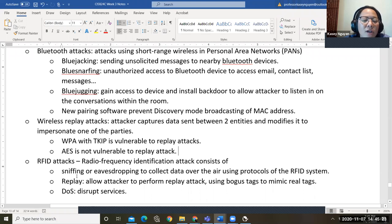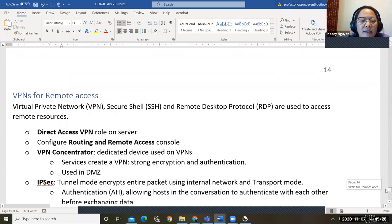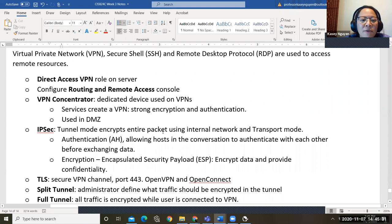Okay. So let's talk about the VPNs. Okay, so here are some of the general VPNs I want to share with you. So direct access VPN is a server role. So you would have a server, and that would tie in with remote access servers, your AAA servers, which is for authentication to be remotely accessing a certain system. You can have a VPN concentrator that's going to be a dedicated device used for VPNs only. Okay, and that would be a better approach.